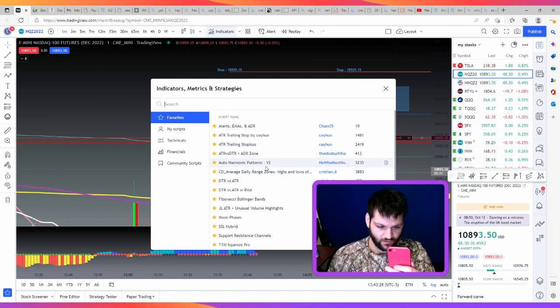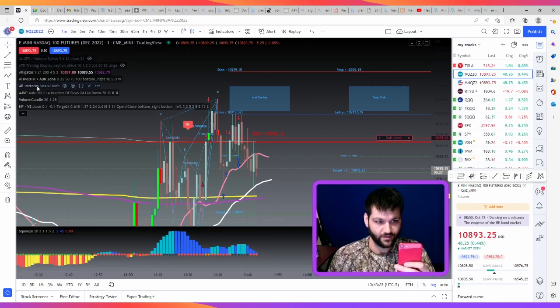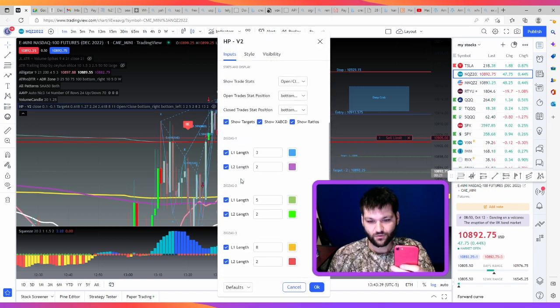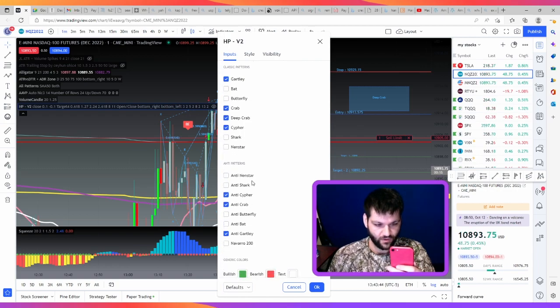Once you got that, you're gonna go over yonder to the settings and scroll all the way down to where it says classic patterns and anti-patterns, and you're gonna want to only have these things checked. Now, if I were you, I would take a screenshot of my screen right now because I'm not going to leave this on very long. So I'll give you about 10 seconds.